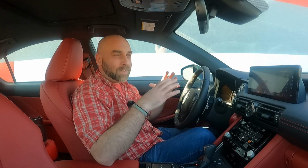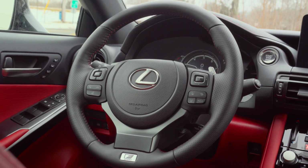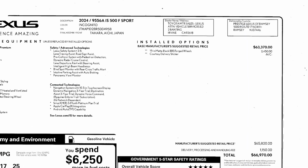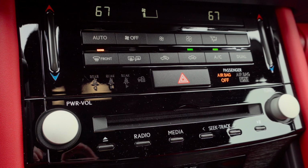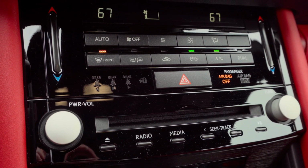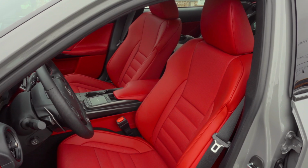This is still the entry-level IS, even though it doesn't feel entry-level when you're in the 500. Because it is still up at 60 grand, 64 grand for the premium that we have here. So pricing wise, it doesn't necessarily feel like entry level, but the IS in general is the entry level Lexus, and being a small sedan, it's kind of getting left behind because small sedans in general in America are just getting left behind, period. But like I said, we do have some nice features here.